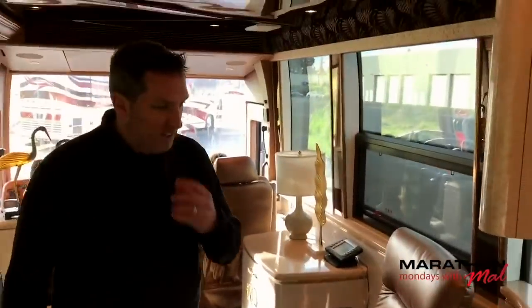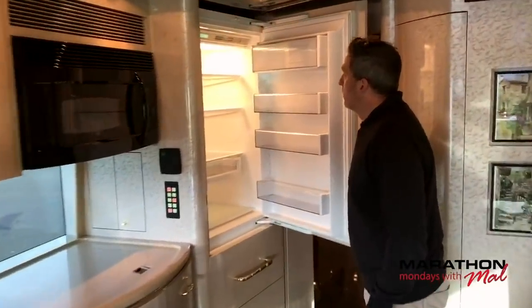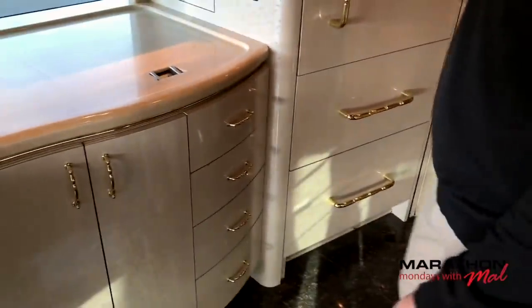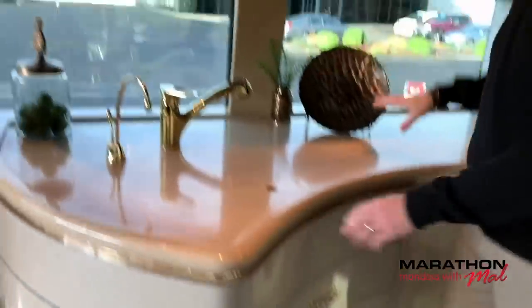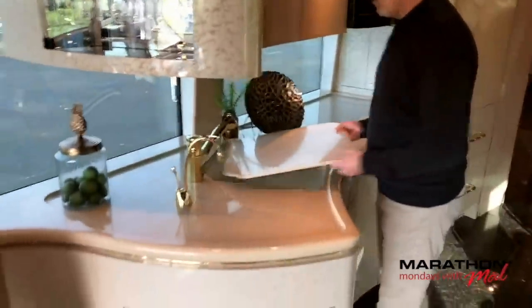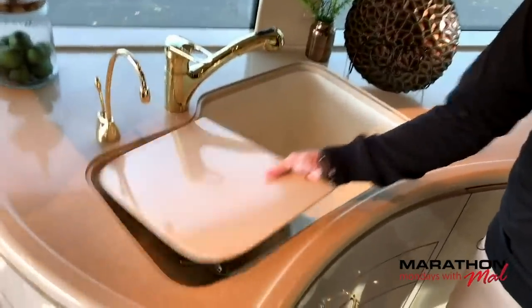Let's look at the galley. So Sub-Zero refrigerator in this coach. Sub-Zero refrigerator and freezer down here. Advantium 120 convection microwave oven, and of course a dish drawer dishwasher right here. Storage down here, storage up here. Very large sink, and it's actually a split sink. So you've got one side here and then a smaller side here.